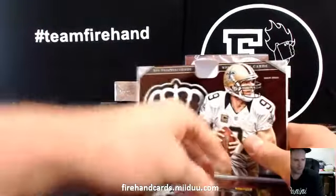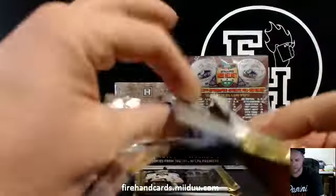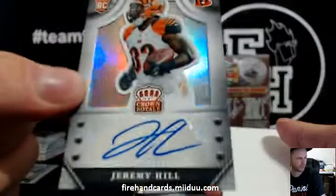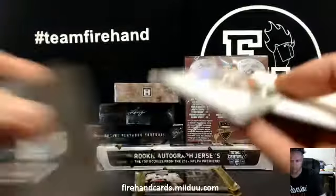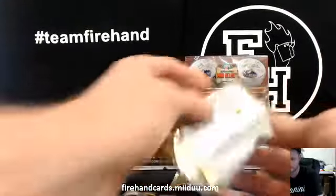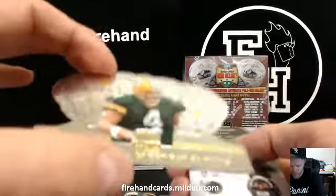We don't have any one hitters. Oh, the Leaf is a five hitter. That's Leaf Trinity. Right, here we go. LeSean McCoy to 149, and we got a Jeremy Hill auto for the Bengals to 249. Not bad. Sleepy double zeros has Bengals. 130 to 249. One or two per case is a tough insert here.